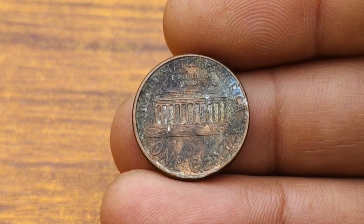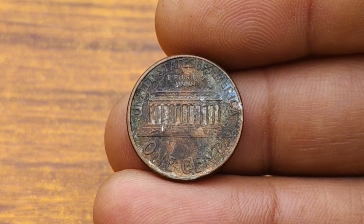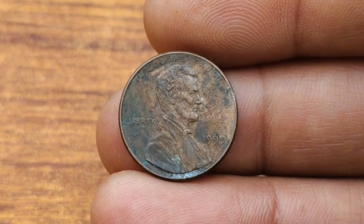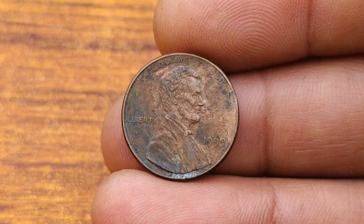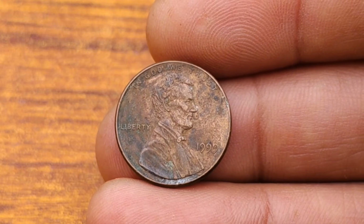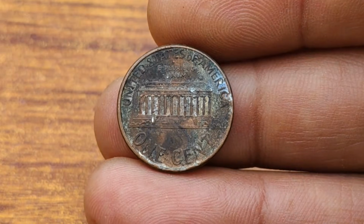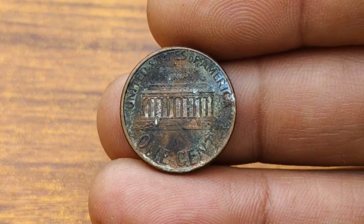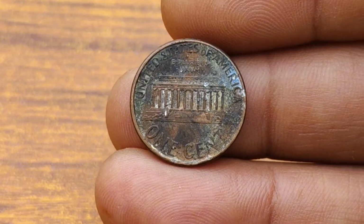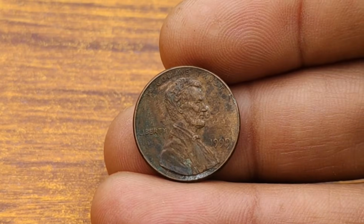Now, let's talk value. Most people think a coin in poor condition is worthless, but that's not always true. For coins like the 1999 Lincoln penny, collectors often look for unique characteristics. Those black and white shades, though caused by wear, oxidation, or accidental exposure to chemicals, can make a coin one of a kind. These imperfections, combined with the coin's story and rarity in specific conditions, can drive up its value.